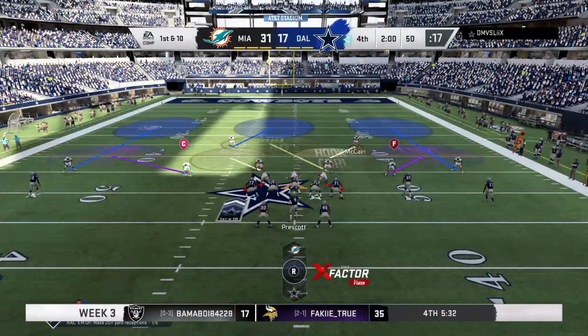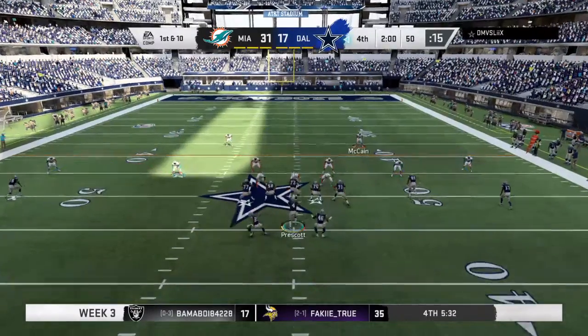Here we go, 46, 46. Mike, go. Mike, 5. 46.